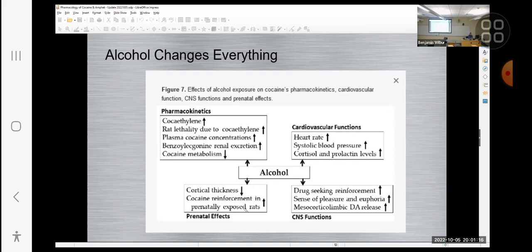Anyway, alcohol also changes the effects of cocaine pretty extensively, in that, like we already mentioned, it changes which metabolites are formed. It reduces the metabolism of the cocaine itself, but it also increases the effect on the cardiovascular system, and can increase the effect of addiction-type things like drug seeking. Some people use it specifically for the change in how pleasurable or euphoric they feel when they're on alcohol and use some coke. However, for babies, there are really bad effects like reducing the cortical thickness, and reinforcement, as in they want more cocaine, of course. And at least in rat models, this cocaethylene can be lethal, especially when you get enough of it on board. Anyway.